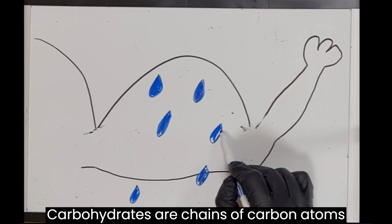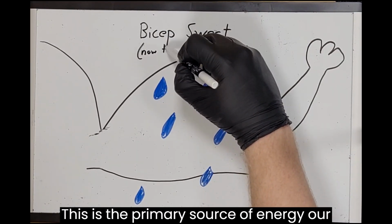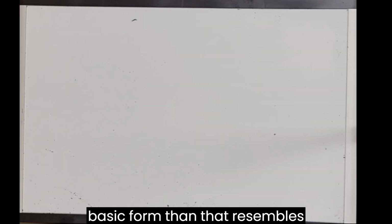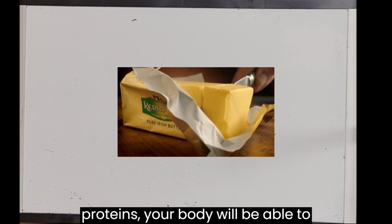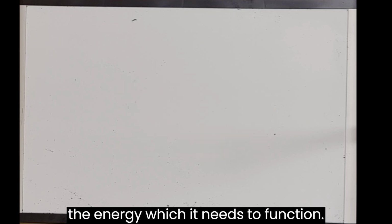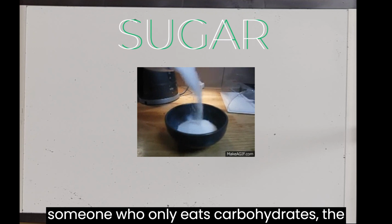Carbohydrates are chains of carbon atoms with hydrogens intermingling with them. This is the primary source of energy our body uses, as mentioned before. However, fat can be broken down into a more basic form that resembles carbohydrates. The same goes for protein. So whether you only eat fats or only proteins, your body will be able to synthesize these compounds into the energy which it needs to function. Although the same cannot be said for someone who only eats carbohydrates.